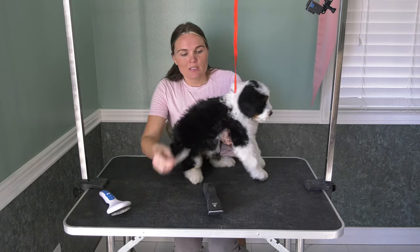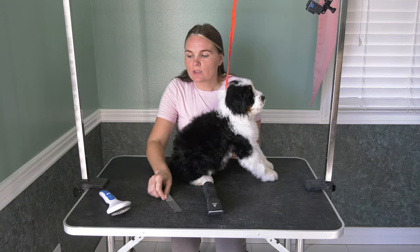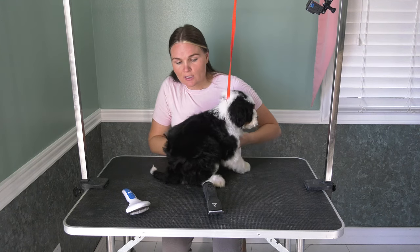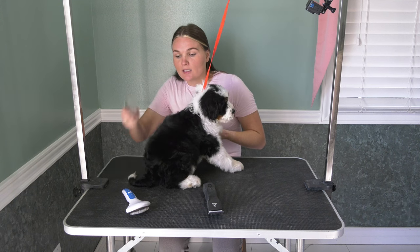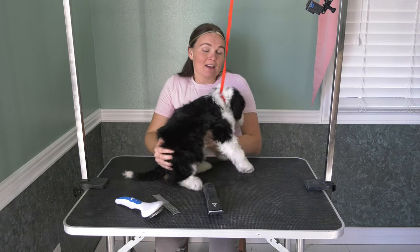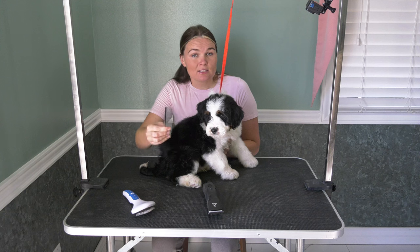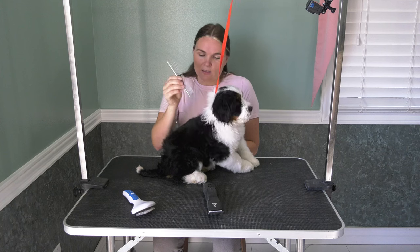So what I'm going to do first is take it and comb his hair out. If we use a slicker brush like that, it doesn't always get to the skin. So we want to be sure that we are actually taking a comb and getting all the way down to the skin. This is a great brush if you have mats. He is young enough where he doesn't have mats. He has been brushed out just on the floor before, but if he did have a mat, I would use this first, and then I would take this comb, do the wide part first, and then go to the spot that's a little bit closer together.